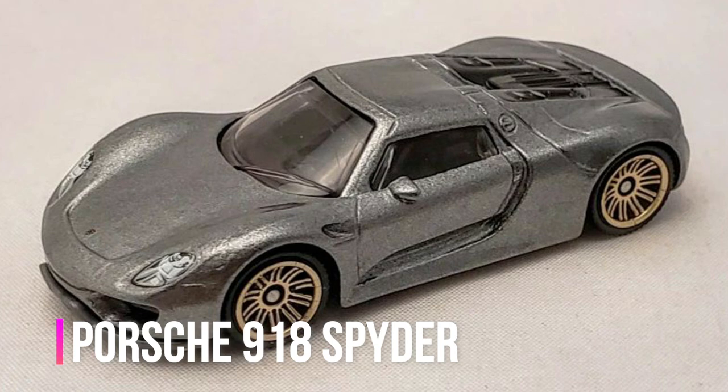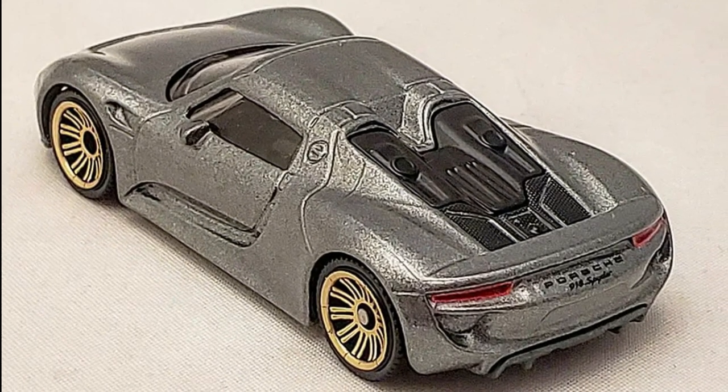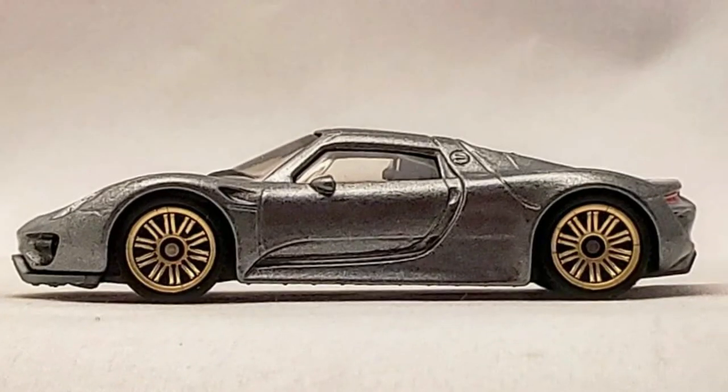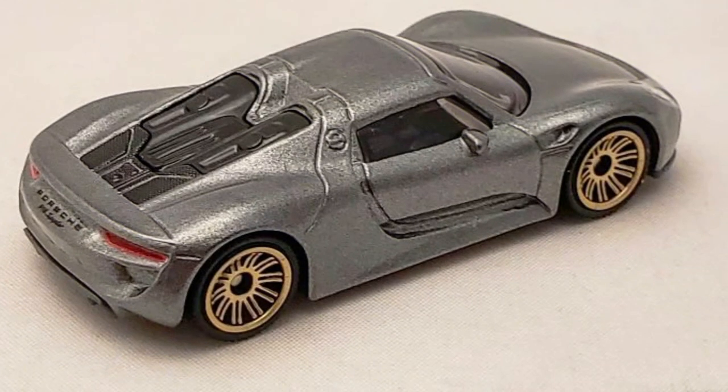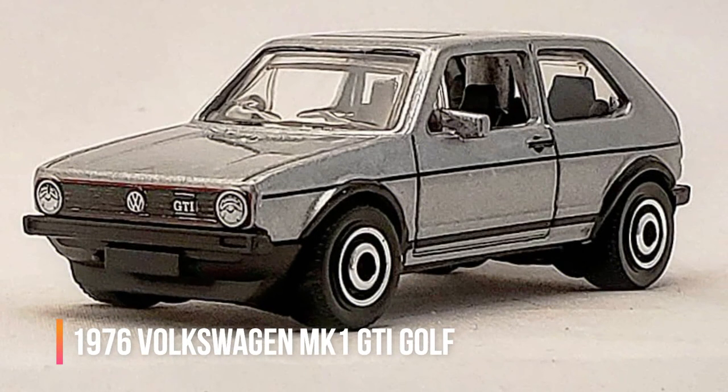In this video, we are going to see Matchbox 2022 new releases Mix 2 and Mix 3 and latest playsets. 2022 Matchbox number 31 out of 100, Porsche 918 Spyder. Matchbox number 25 out of 100, a 1976 Volkswagen MK1 GTI Golf.